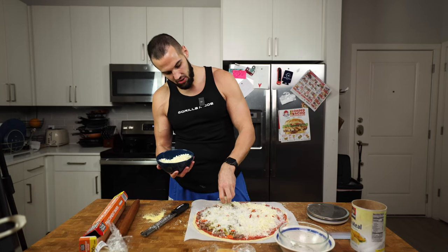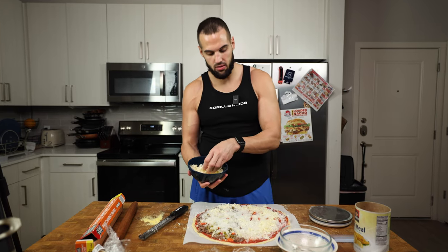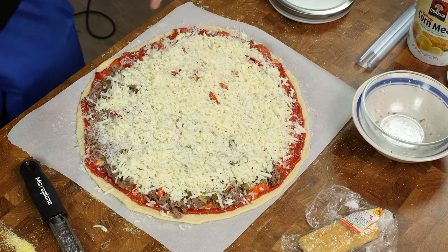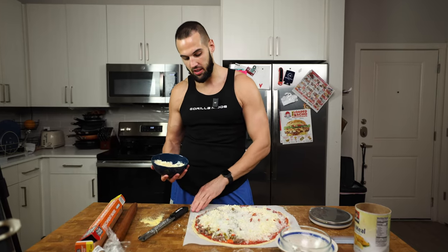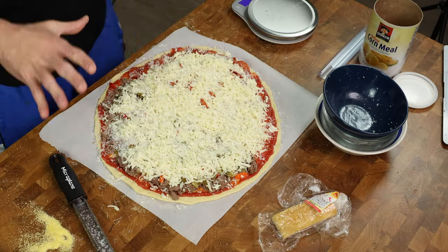I like to stay about an inch or so from the actual corners or the edges, because the cheese is gonna spread out and you don't want a bunch of the cheese just leaking onto the parchment. I mean, it's a waste. And that, my friends, is a goddamn pizza.